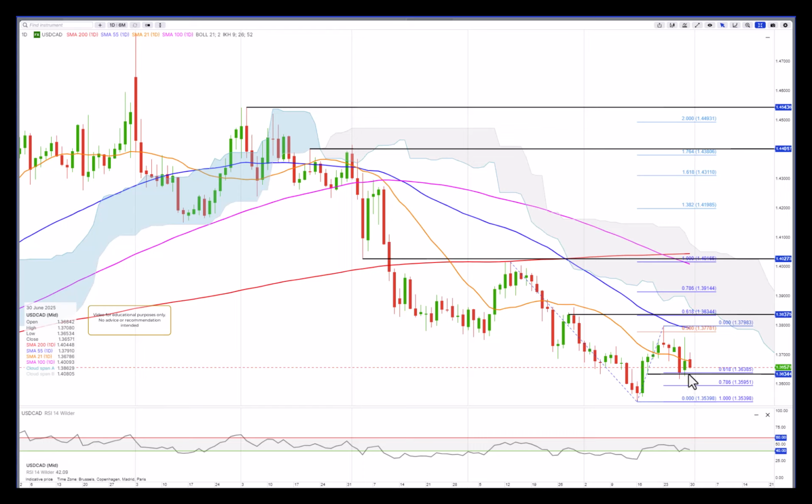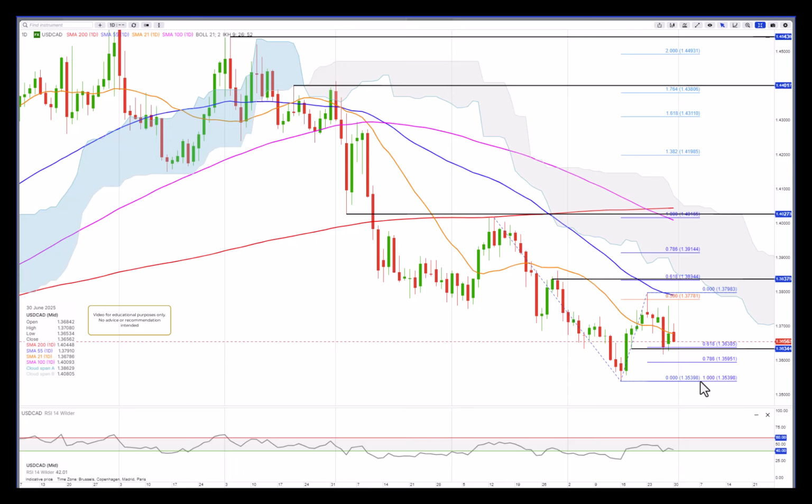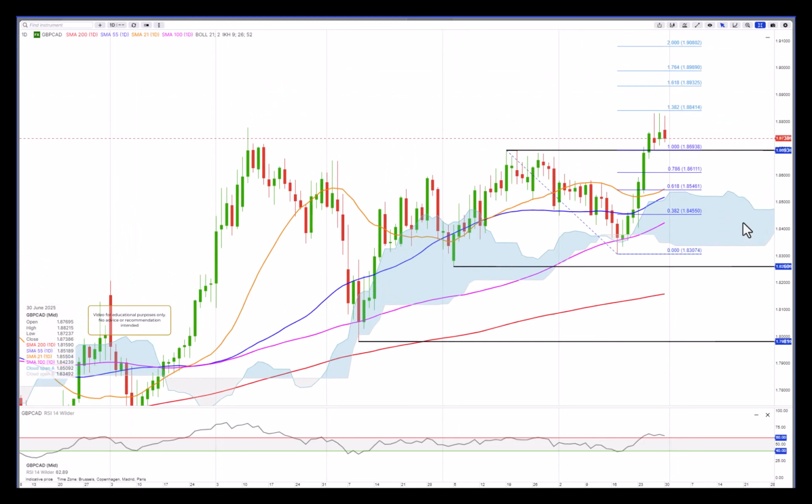There we are. Still keeping itself, has dipped a little bit below, but not a definite break of the support here at 136.35. If it takes out the lows at 26th of June at 136.15, then I think we'll see the push lower towards the previous low here at 135.40. Sterling Canada, oops, let's get it in there. Sterling Canada seems to be range trading here between 186.90 and 188.40. But we are in a bullish trend. I think we'll see it push higher eventually towards 189 and possibly higher.